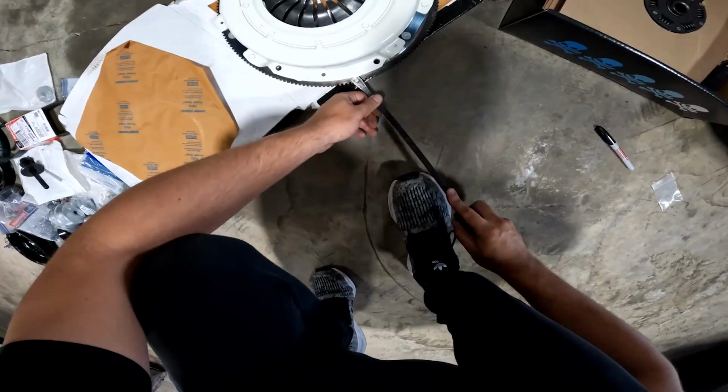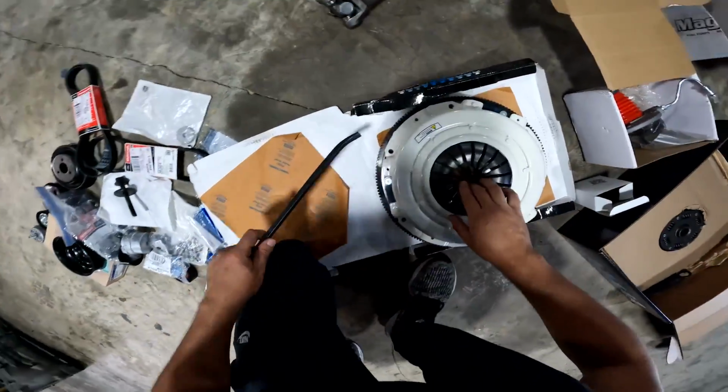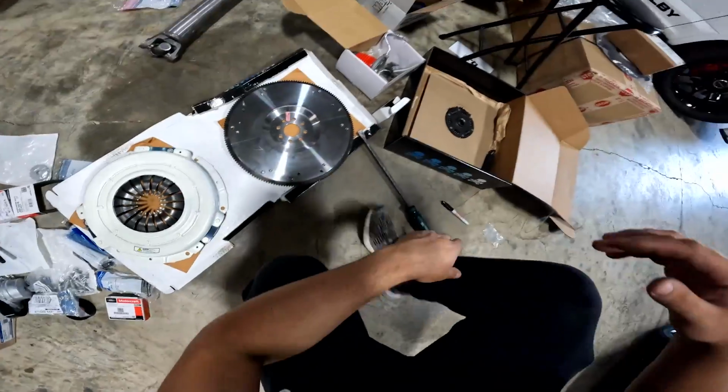All right, guys, I'm splitting our pressure plate off of our flywheel here, so that way I can get this thing pressed down into place and bolted onto the engine itself. Set that out of the way. And now we've got our big, gorgeous flywheel.